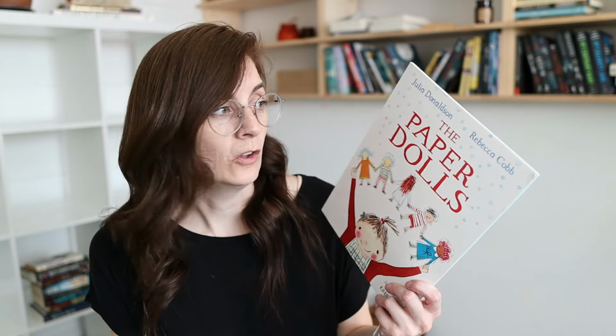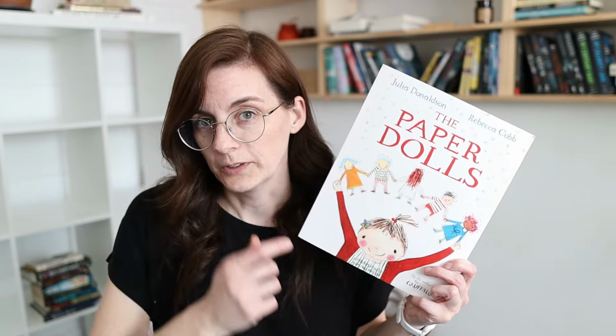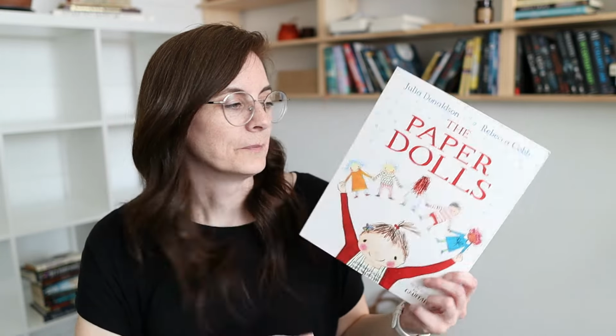And The Paper Dolls by Julia Donaldson. She also wrote The Gruffalo. We also did The Gruffalo as well. Lots of fun activities. I've given between 2 and 4 different activities for each book, hoping that people don't feel like they have to do all the activities. But if you're really loving a book, then maybe you can. So that's our main focus for that. And then the verse that we're memorizing, the 5-year-old is going to memorize along with us.